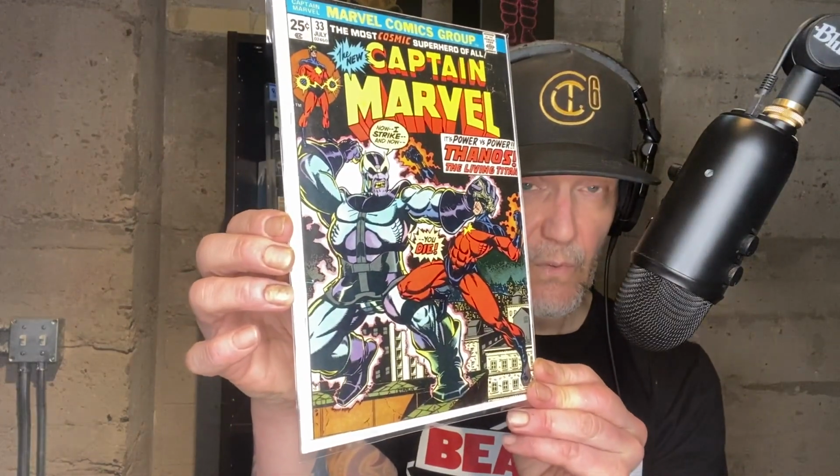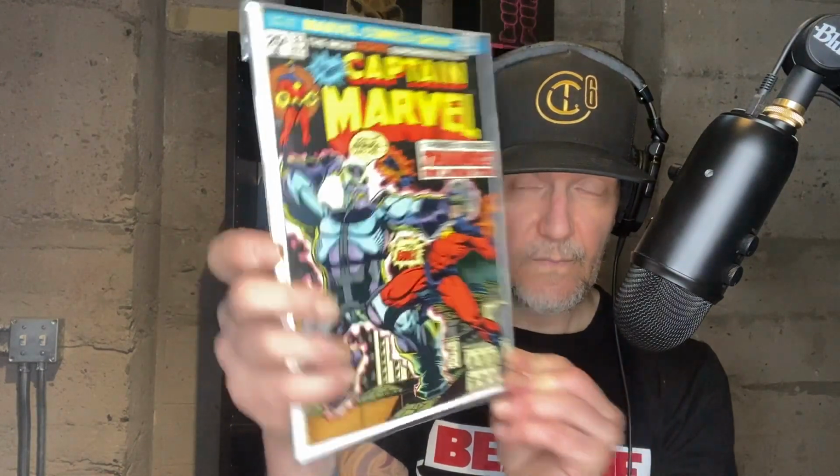Big Jim Starlin fan, so I love this cover. I had it originally, and I still do have it, from when I was a kid. It is tattered and torn, but happy to have the original Thanos. Just an awesome cover. That one's in pretty good shape. I'm going to keep that one.